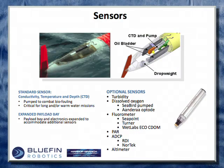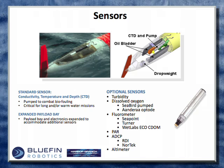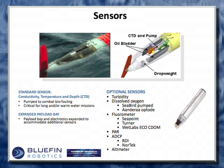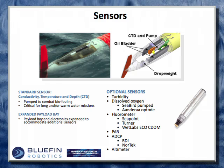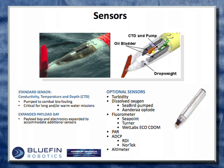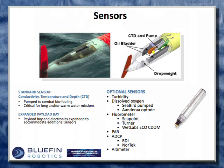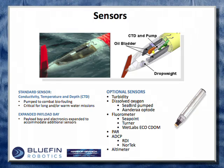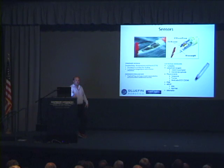Other sensors we have on the other vehicle: dissolved oxygen, and some acoustic sensors. That's an acoustic Doppler current profiler, which allows you to measure currents using acoustics. An altimeter tells you how far from the bottom it is, and a PAR sensor measures photosynthetically active radiation, which tells you what light level is on the bottom. That can be important in deep photosynthetic communities like Pulley Ridge.